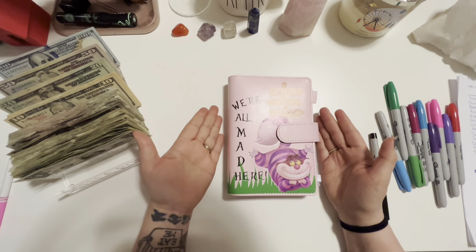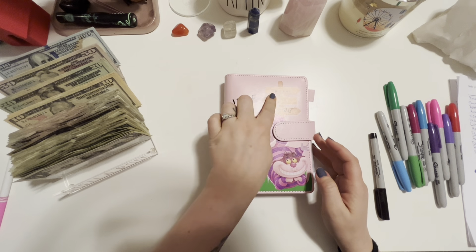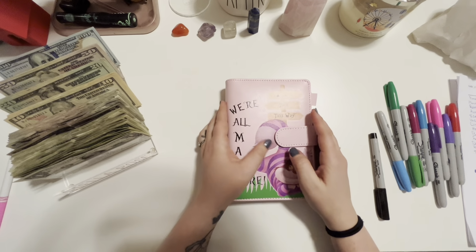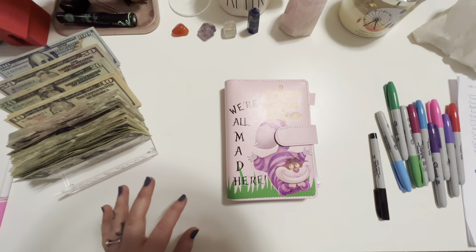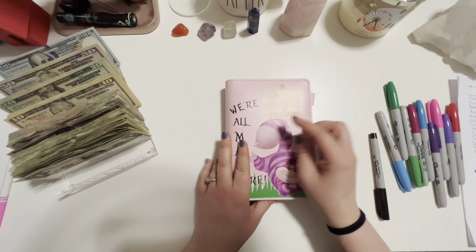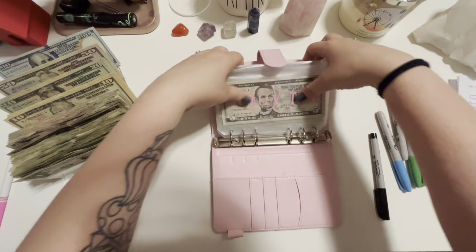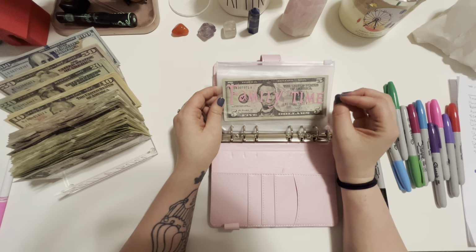Moving right along, we are gonna go into my new binder. It says we're all mad here, that way, back this way. And this is a cute binder. It's got the Cheshire Cat on it. It's actually from CS Magic Touch on Etsy. And she also made the envelopes that are inside it, and it is the Alice in Wonderland font in bubblegum pink. So if you like what it is and what it looks like, that is what you can get. So, see, isn't that just so adorable? Like, ugh, I love the print. The font is like everything.